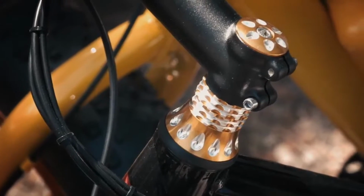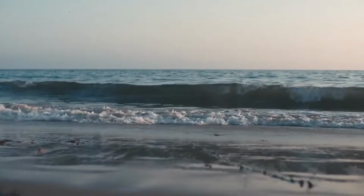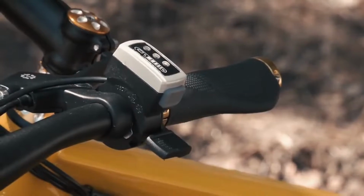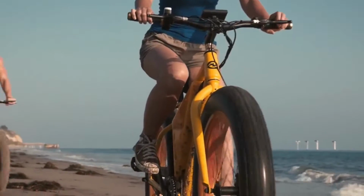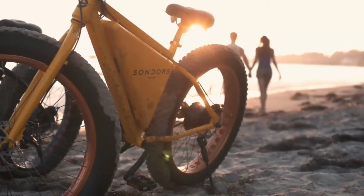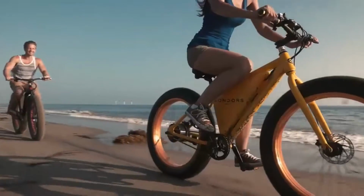SANDORS MXS, the hardtail electric mountain bike SANDORS lovers have been longing for. At every angle, it's all SANDORS, and extreme in every way. With the greatest performance, power, and adaptability of any model in the SANDORS lineup, MXS is designed to invite riders to push the limits of what's possible. Nothing extraneous, everything intentional.